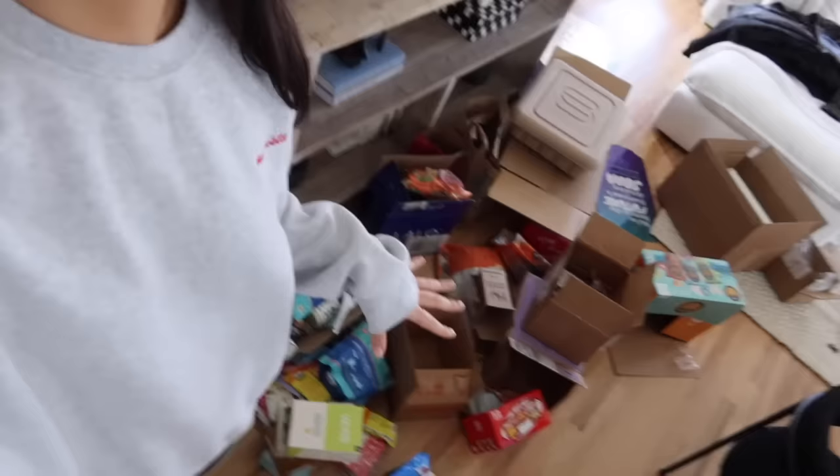Back to work on my organizing project. I'm gonna break down all of these boxes and maybe I'll take them to the recycling center. I'll see how drained I am after breaking them down. I did a little work on my computer today, so I'm up to speed on those responsibilities. So now I can focus on this.